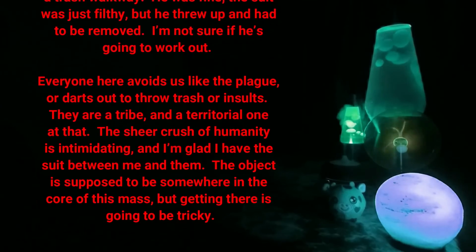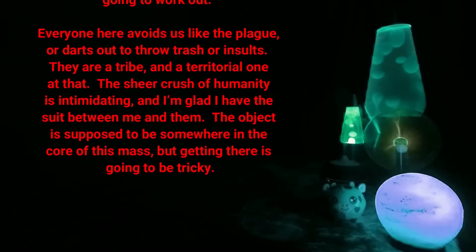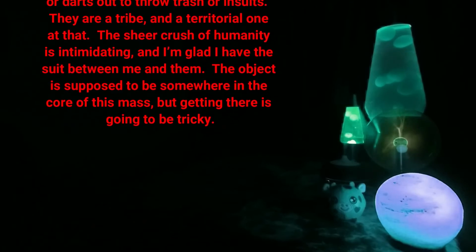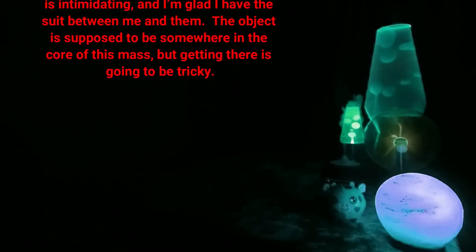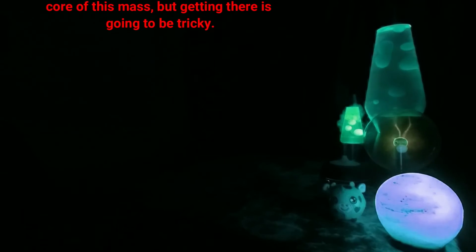Everyone here avoids us like the plague, or darts out to throw trash or insults. They are a tribe, and a territorial one at that. The sheer crush of humanity is intimidating, and I'm glad I have the suit between me and them. The object is supposed to be somewhere in the core of this mass, but getting there is going to be tricky.